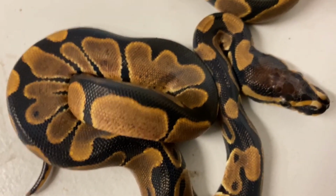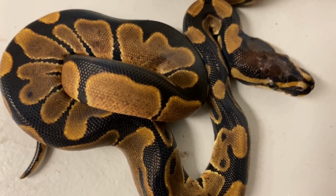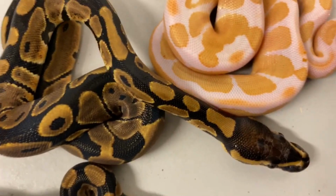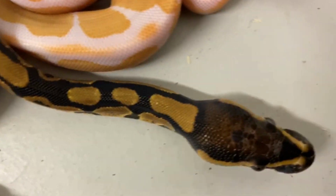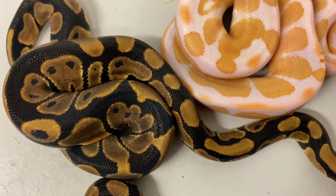Look how bright this snake is. This does not look like a normal, and that's the scaleless head. Definitely improves pattern on that. Now this one might be a scaleless head too. I'm not sure. I got to check the caudal fin scale, to see if it's split.